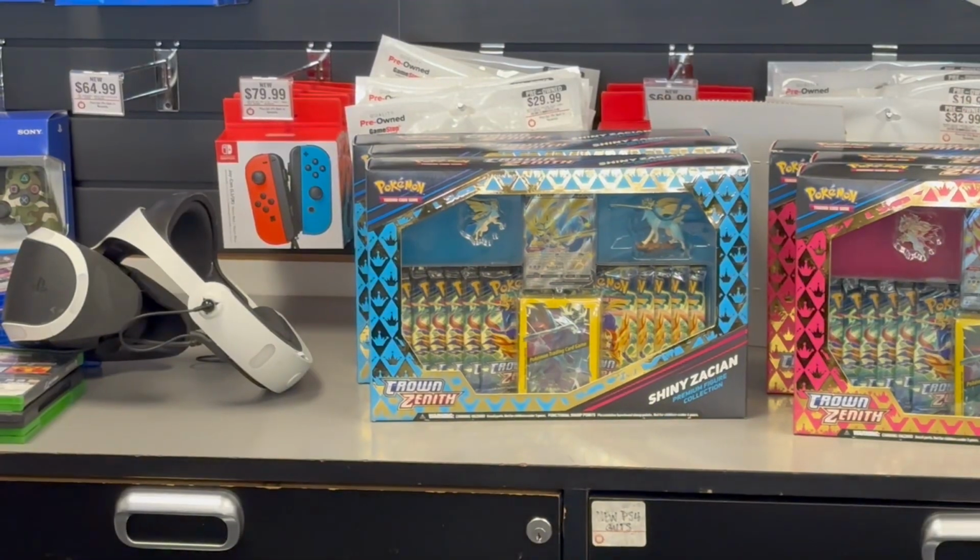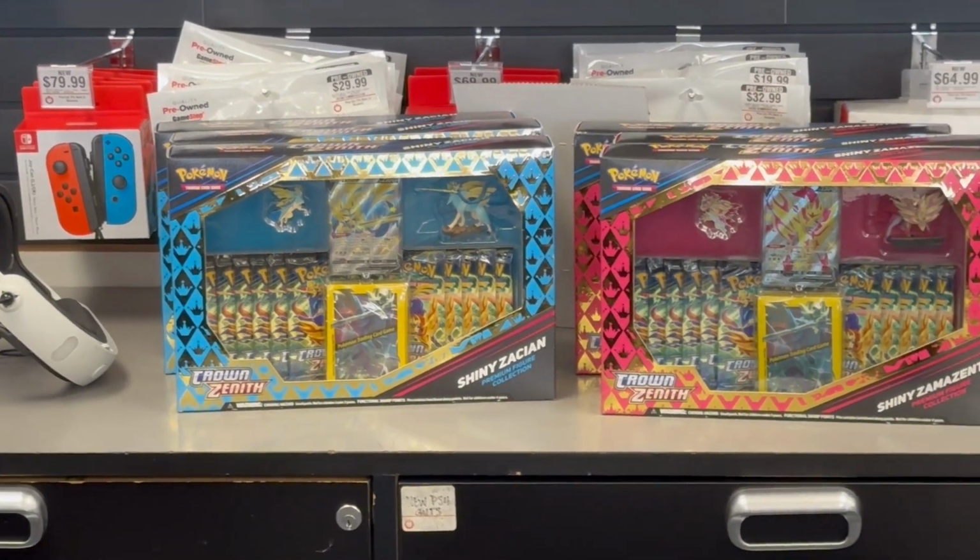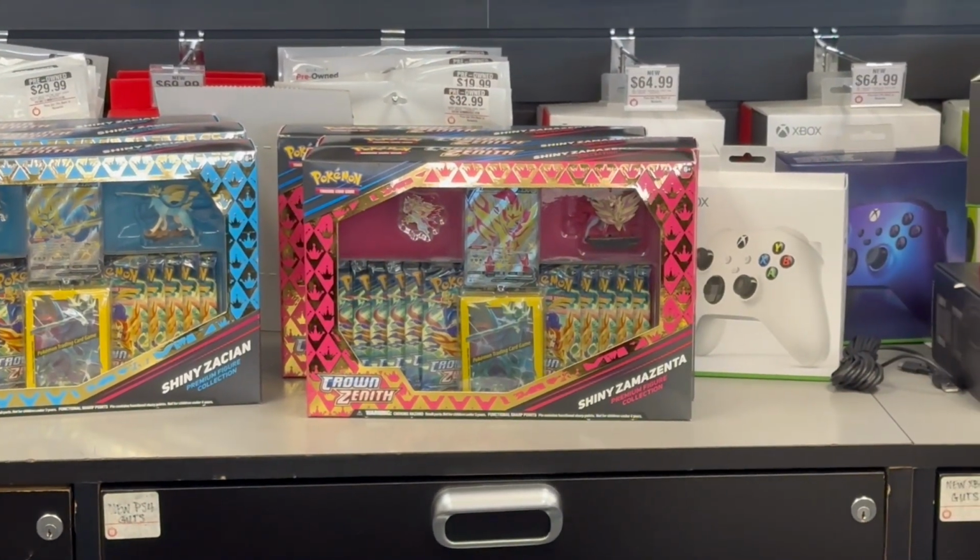Anyways, I went in to pre-order the Funko Pop and I saw they had on the wall the brand new Zamazenta and Zacian pin figure combo boxes from Crown Zenith. Now, this is the last Crown Zenith Pokemon card box to release. I said, go ahead and give me that Zacian box. And he rang it up and he goes, oh my gosh, it's $70. I think that thing's only 60 bucks. You can leave that on the shelf.